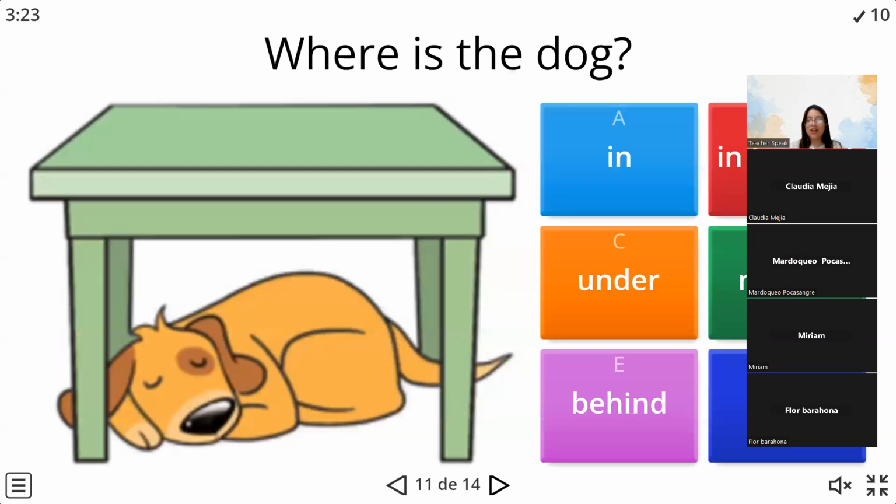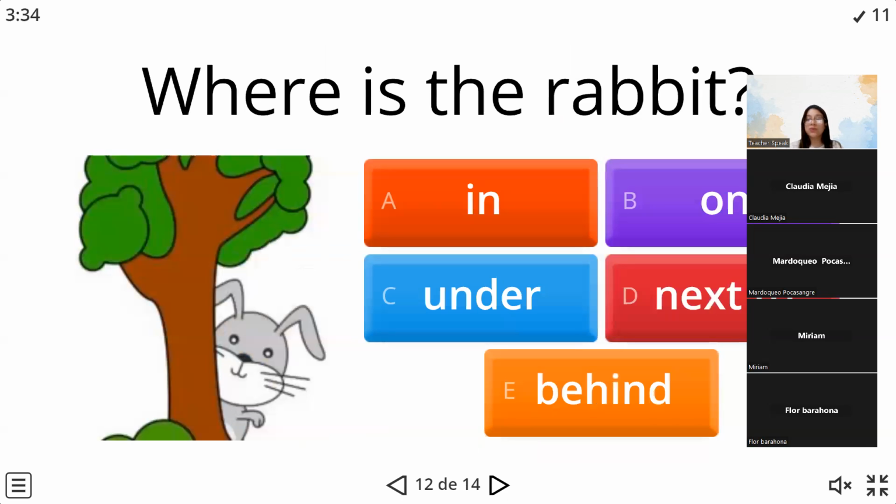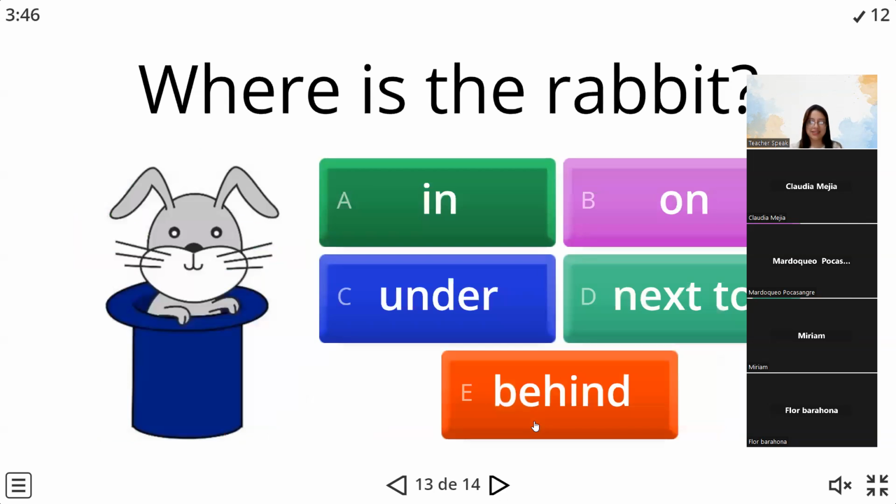And where is the dog? Under. It's under the table. Now, where's the rabbit? Behind the tree. Behind the tree, exactly. Try to complete the sentence. If you know the answer, try to complete it.